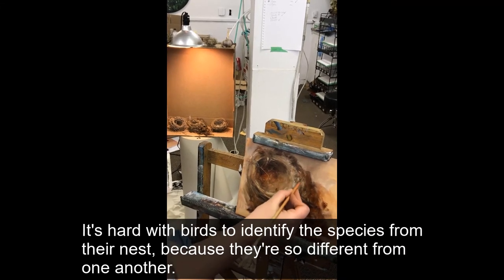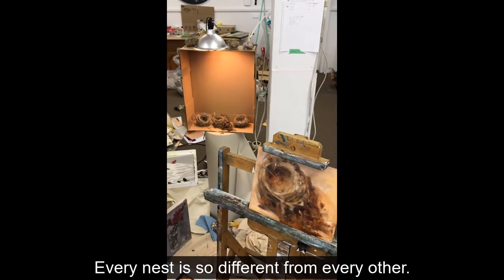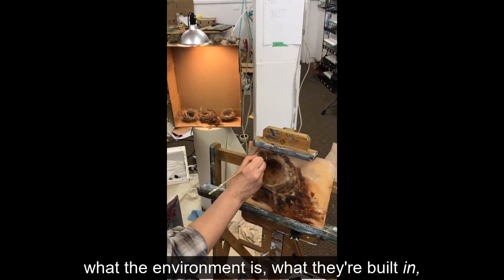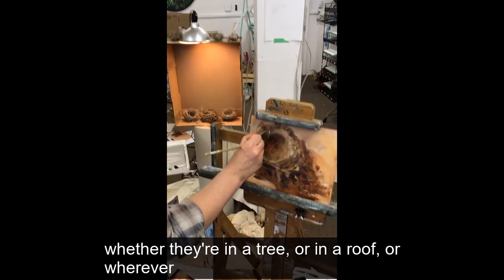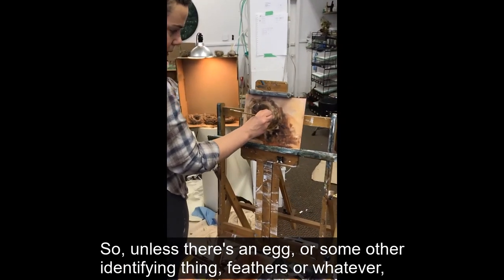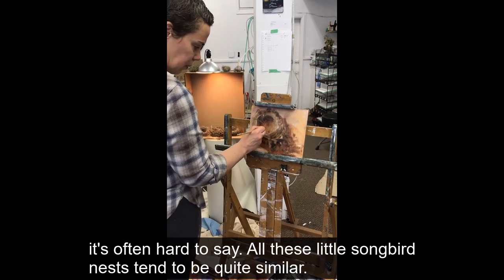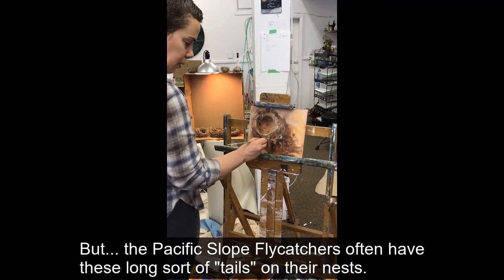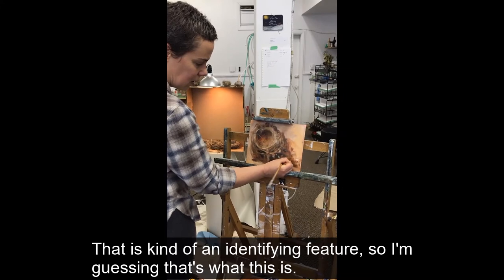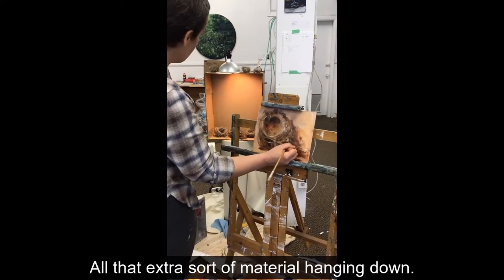It's hard with birds to identify the species by the nest because they're so different from one another. Every nest is so completely different from every other, and they depend so much on what materials are available to the builders, what the environment is, what they're built in, whether they're in a tree or on a roof or wherever. So unless there's an egg or some other identifying thing, feathers or whatever, it's often hard to say. All these little songbird nests tend to be quite similar, but the Pacific slope flycatchers often have these long sort of tails on their nests, and that is kind of an identifying feature. So I'm guessing that's what this is. It's got all this sort of extra material hanging down.